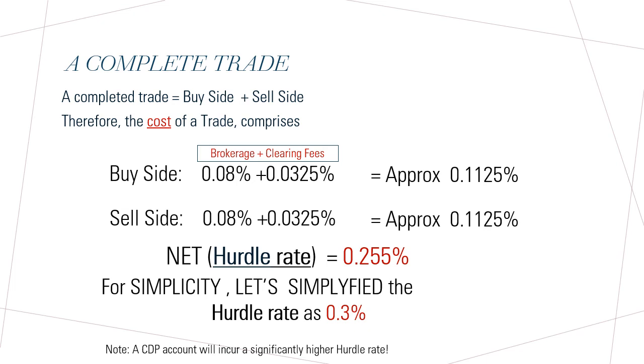When we talk about a complete trade, we also have to consider the sell side. When we buy shares, we will have to sell them in the future to cash out. The seller side will also incur similar fees that we have mentioned in the previous slide. However, since the trading fee and the GST are negligible, we will only be considering the brokerage fee and the clearing fee. We will incur 0.08% plus 0.0325% on the buy side, which comes to approximately 0.1125% of our trade amount.